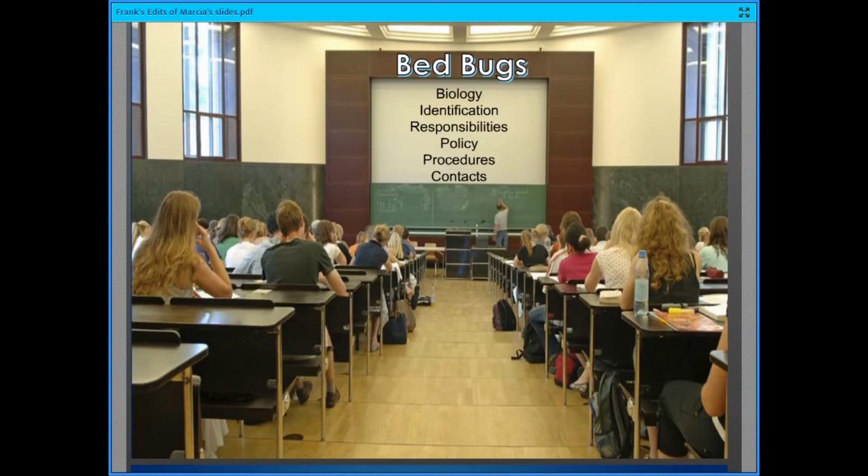All employees need to know what bedbugs look like, all the life stages, so that they can recognize a bedbug when they see one. Why everyone? Well, employees are located all over the school, as are the students, and if all eyes are looking out for bedbugs, there's a greater chance that they'll be discovered quickly.